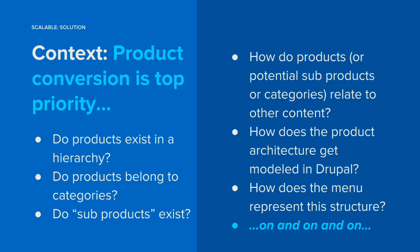So this is our context, and if you've gone through some kind of technical discovery like this, or even on the business side, thinking of what does the product architecture look like? What does our business model look like? Some of these questions are probably things that would fly through your mind, like, do products exist in a hierarchy? Do they belong to categories? Are there sub-products? Are there interrelational relationships between them? How are these presented? How are they represented in the menu, et cetera, et cetera, et cetera, right? All of these questions come up. And typically, in a discovery process, to build out some sort of tool to model a business's product architecture, we need to have answers for all of these questions. And we didn't have answers for any of them.